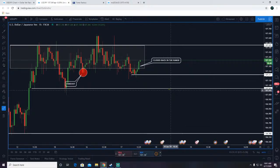And we can't say it's a fake out, because it's not a fake out. The break and retest worked, but it came back in the range after some tries to continue down, which only did like 10 pips move to the downside, then broke to the upside again.